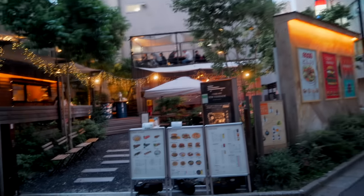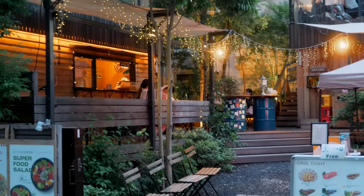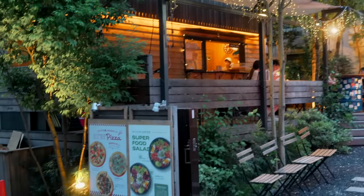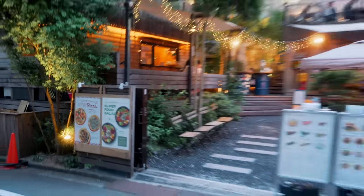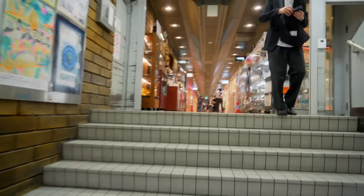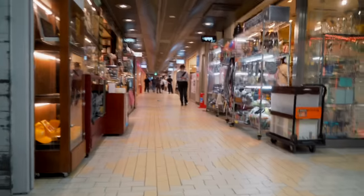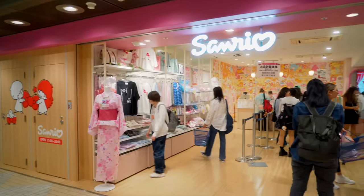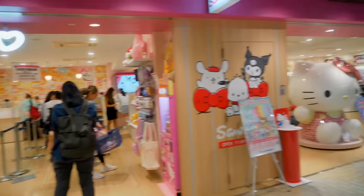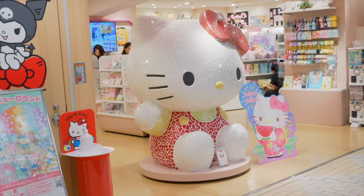Just outside the Disney store, which is right here, is this really nice terrace, and you can hear violin playing. Look how nice this looks with all the lights. They do pizza and salad, but we fancy something more traditional, I think. I think this is where the Sanrio store is, so we're just gonna have a look in this little shopping center. Here it is, the Sanrio store, and apparently, if we just turn here, there's a giant Hello Kitty mosaic right outside the front.